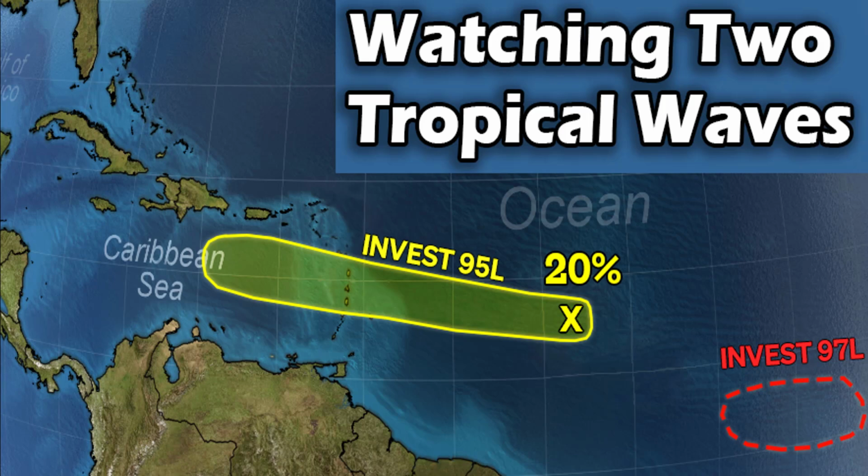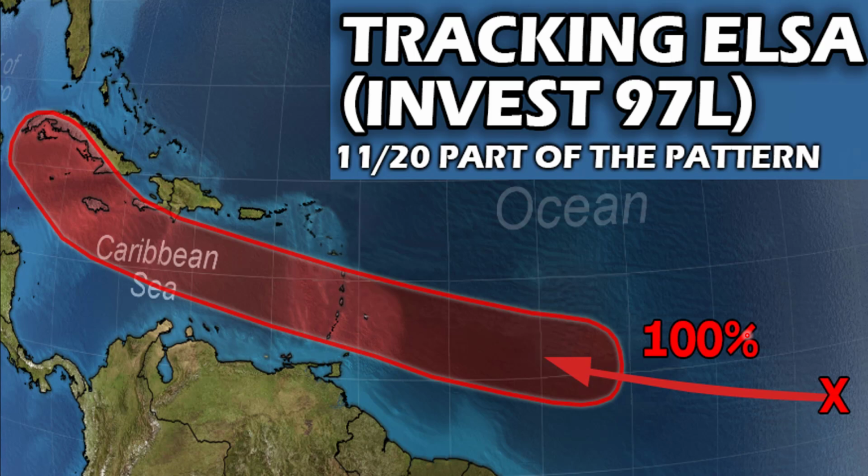Again, it's not part of that cycling weather pattern. Invest 97L is, and that's why I was able to predict this 5 days ago in my last video. So again, Invest 97L is right here. I expect nearly 100% chance now of development. I'm very confident that this will form.